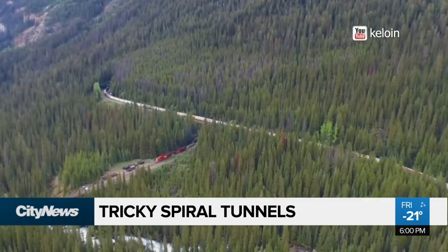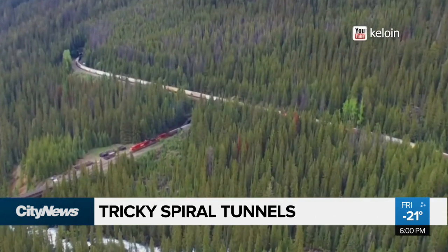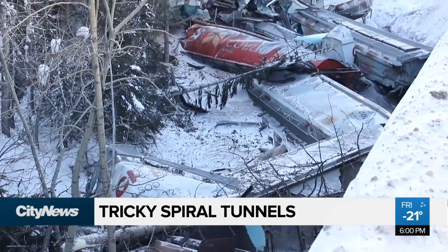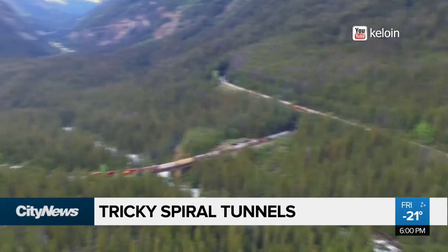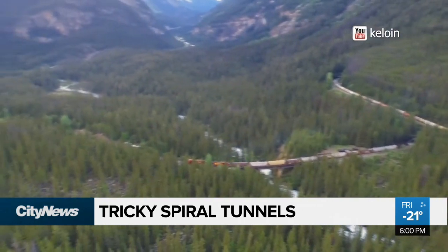And I don't know what technology or what other engineering you can do to overcome the fact that I've got a short distance and a big grade. A popular tourist destination, but also a deadly stretch of rail line. The 110-year-old spiral tunnels at the edge of Field, BC are an engineering marvel.